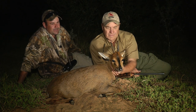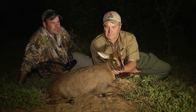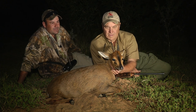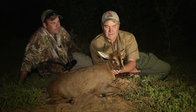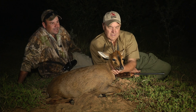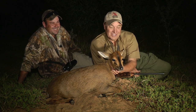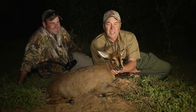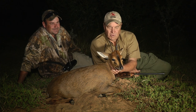You know, when guys have been to Africa a few times and all of a sudden they say, well, I want to start hunting the smaller stuff. It's not that easy. You know, you hunt hard for them. And we were actually hunting warthog, and this exceptional Duiker walked out in front of us, and I didn't have to squeeze your arm too hard to take him. No, I had no idea that it was as small a target as what it is. I mean, it is a very tiny animal, but the horns are exceptional.